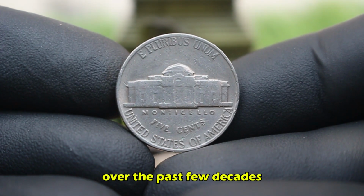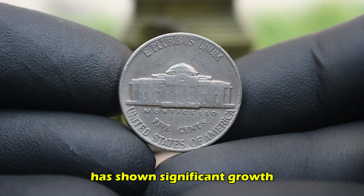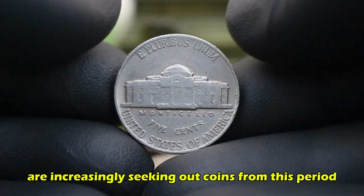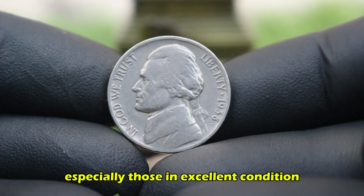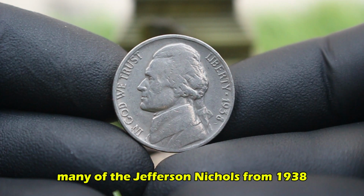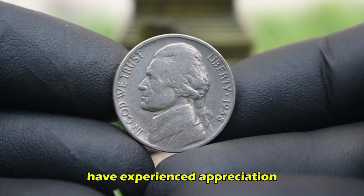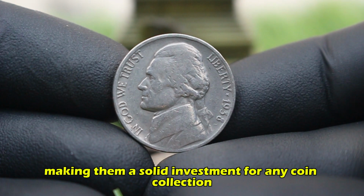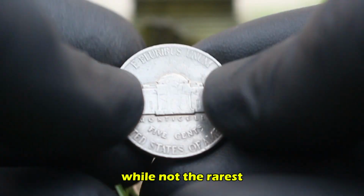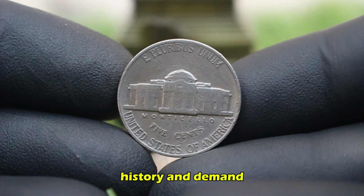Over the past few decades, the market value of this coin has shown significant growth. Collectors and investors alike are increasingly seeking out coins from this period, especially those in excellent condition. Many of the Jefferson nickels from 1938 with the large date and no mint mark have experienced appreciation, making them a solid investment for any coin collection. This is one of those coins that, while not the rarest, represents a great balance of rarity, history, and demand.